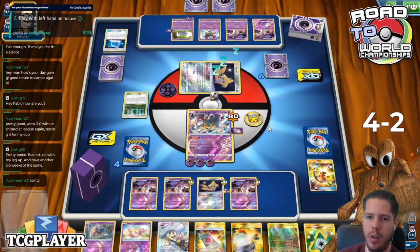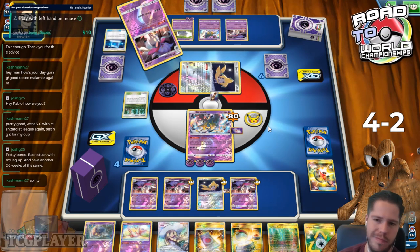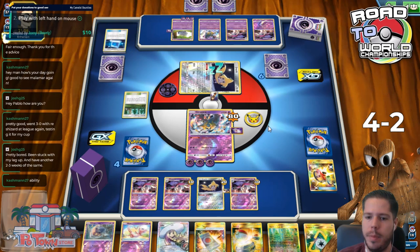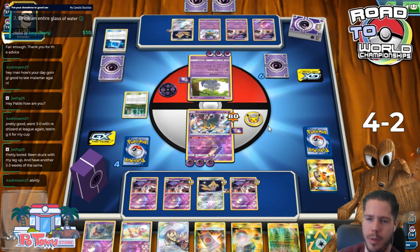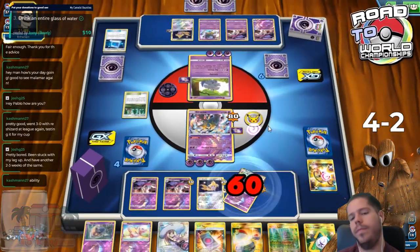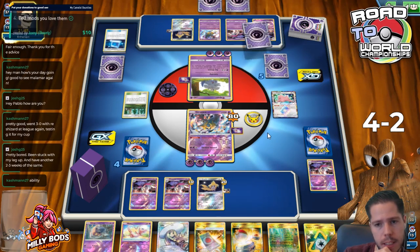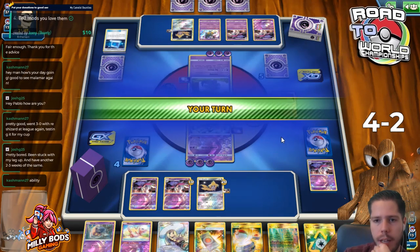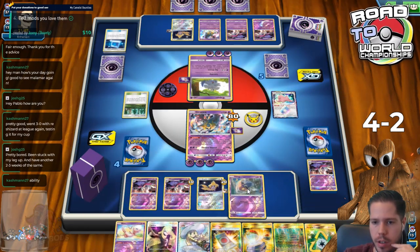Seems like my opponent's gonna go for the dude. Don't think it's a big deal. He does bypass the spell tag. Takes down a Malamar as well, but it's not really a big deal, I don't think. Not really that big a deal. Okay. So, I'm just gonna go ahead and bench the other Inkay.